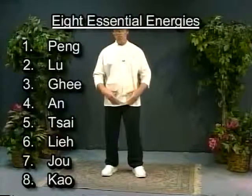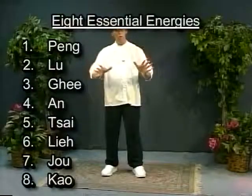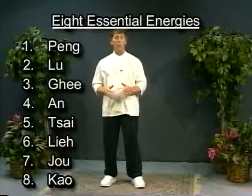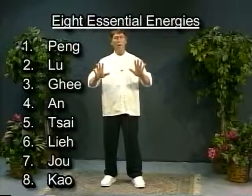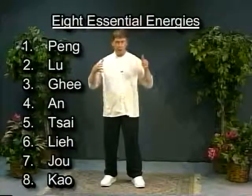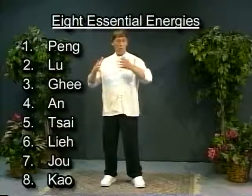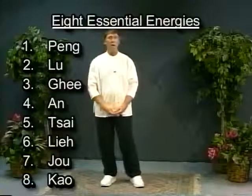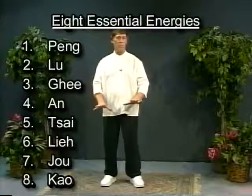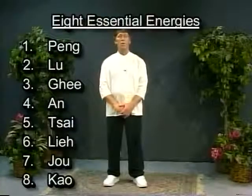Pong energy is energy that moves upward and outward. Lu energy is things that move towards the body, slightly downward towards the body. Ji energy is 2 things moving in the same direction. It has a feeling of squeezing. If there were 20 people in a room and everybody tried to get out through the same door, that would be kind of Ji energy, squeezing through a smaller space. And An is 2 things moving downward, in a pushing fashion. Those are the 4 major energies, and then the 4 supporting energies that make up the rest.